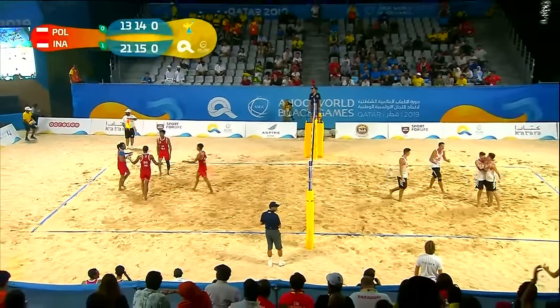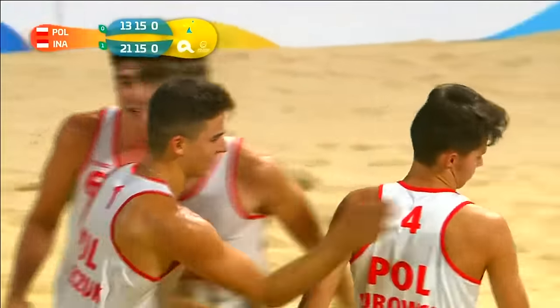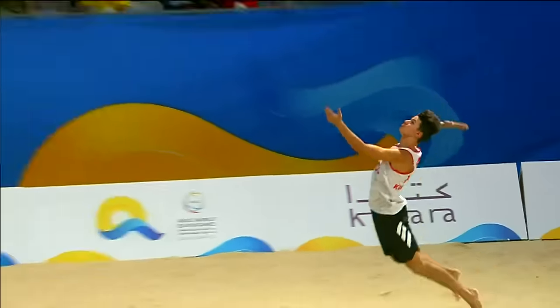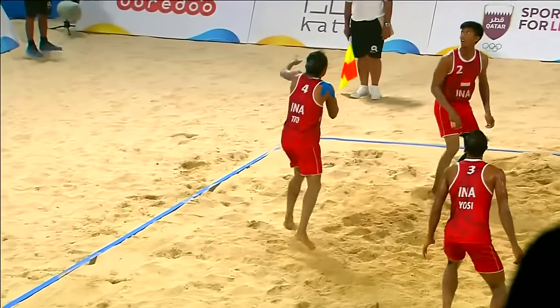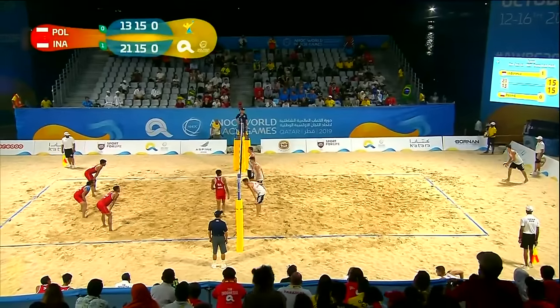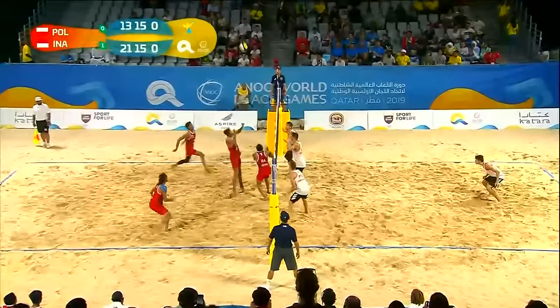And we are level. Tio mishandles. Everything's been going so well for them with the reception to Indonesia. It was just super deep, difficult to try and track back, keep the shoulders behind the ball. But this is a really good opportunity for Poland. They can apply some pressure. Indonesia haven't really had to deal with too much of it in this contest so far.